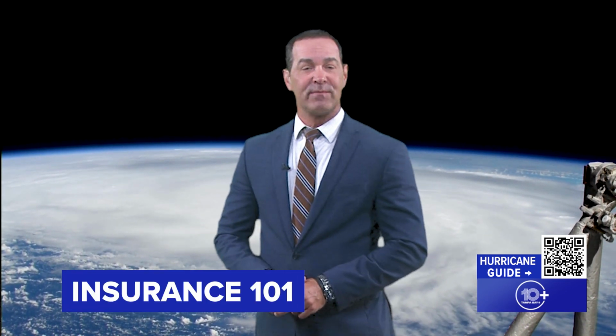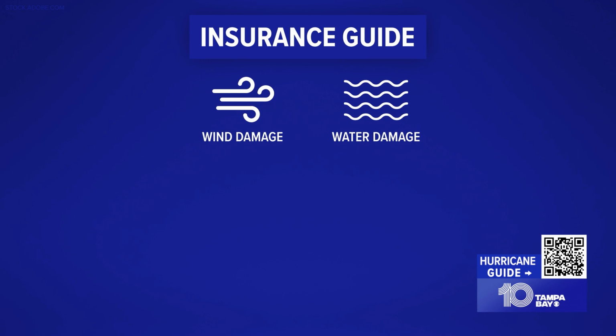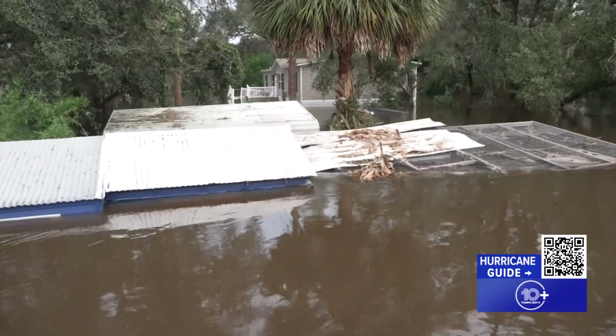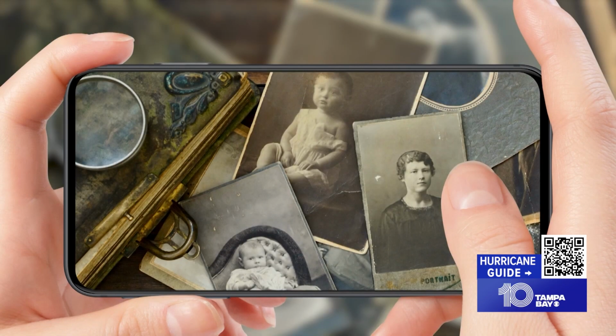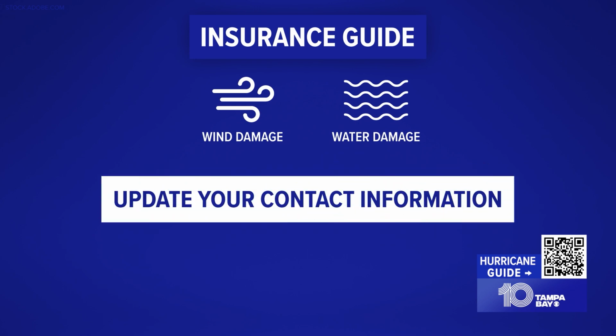One of the most important steps in your storm preparedness plan is often overlooked: your insurance. Now is the time to review your homeowners and renters insurance policy to ensure you have adequate coverage for wind and water damage. Remember, flood insurance is often a separate policy and is crucial, especially with rising sea levels and stronger storms. Before the storm hits, take inventory of your property. Photograph or video record valuable items from electronics to furniture. It'll make your claims process easier later. And don't forget to update your contact information with your insurance provider so they can reach you quickly during and after the storm. By taking these steps now, you'll be ready to face whatever the 2025 hurricane season brings.